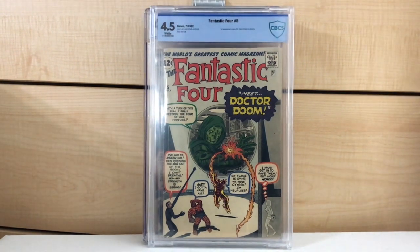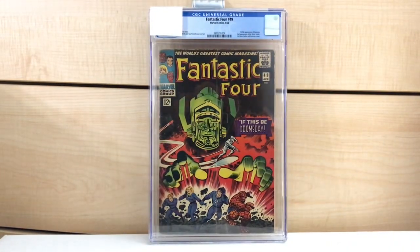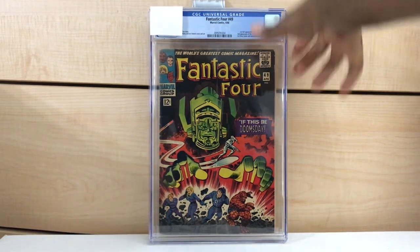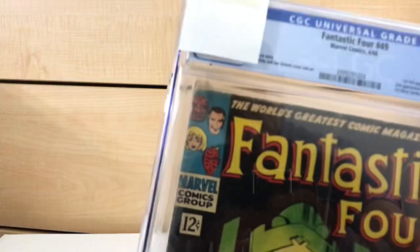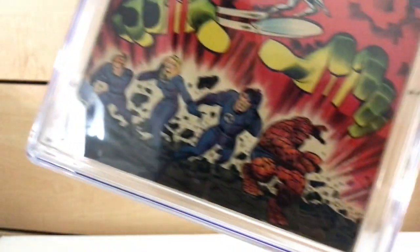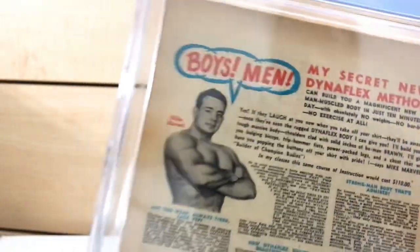All right, what's next? Fantastic Four number 49. First cover appearance of Galactus. First full appearance of Galactus. First cover of the Silver Surfer and Galactus. So yeah, this one is rough. I knew that going in. No big deal. But yeah, still solid.